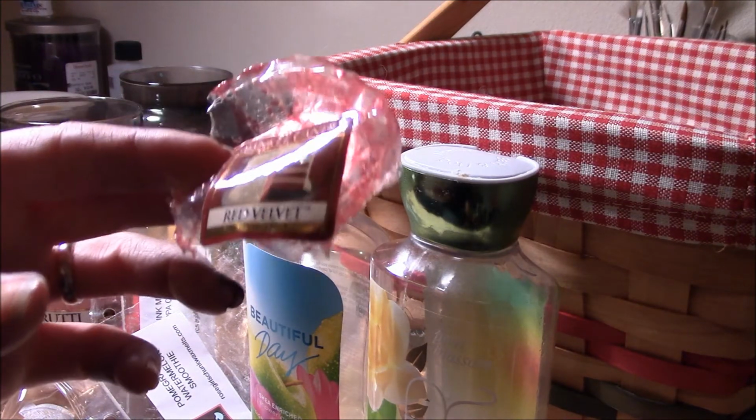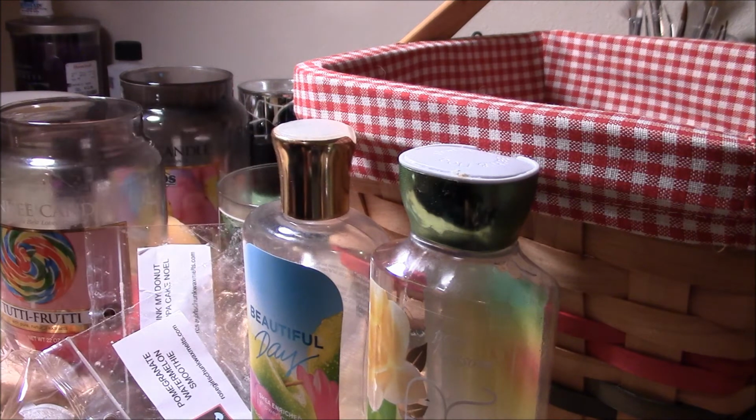I melted a red velvet cake. I just couldn't get into this scent. I hate to say it like this, but it's like chocolate vanilla. There isn't anything to it that makes me say, oh, I just love this red velvet cake. I've tried and tried and tried, and I just can't get into it. I don't know if I've held on to the tarts too long or what, but it's just not up my alley. I'm sorry.